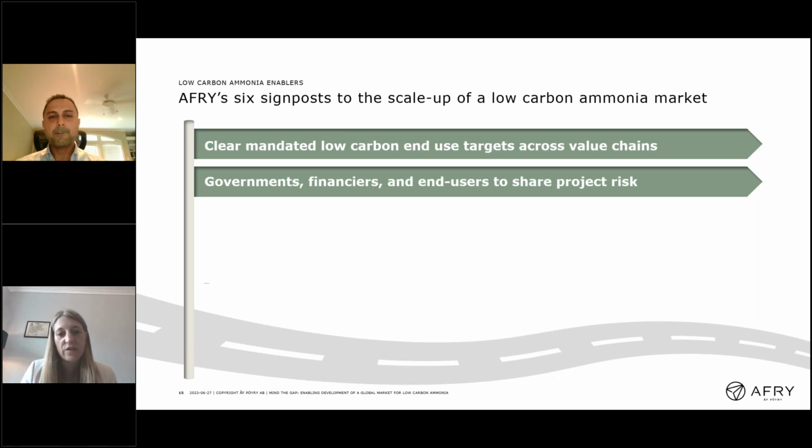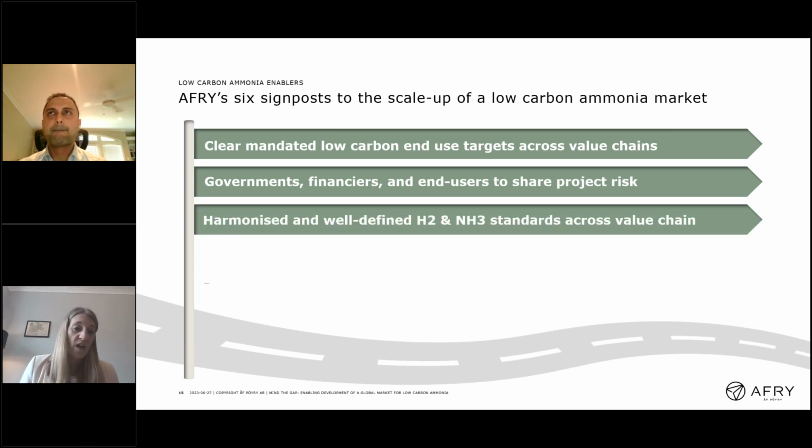Additionally, we need governments, the financial community and end users to share the project risk. This means not only governments providing subsidies, loan guarantees, contracts for difference schemes and other forms of support, we also need to see end users sharing the project risk, for example, signing up to agreements, ideally on a take-or-pay basis to mitigate the volume risk, or a cost-plus basis to share the costs and to mitigate the price risk.